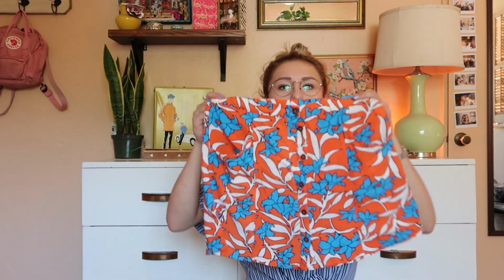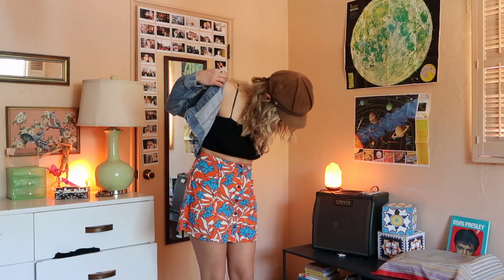The next thing I got is super cute. It's a little retro skirt and I've worn it before. I wore it with boots and hoop earrings and I got a lot of compliments on it. It's from Forever 21, so you know, good stuff. I got this for like $2.